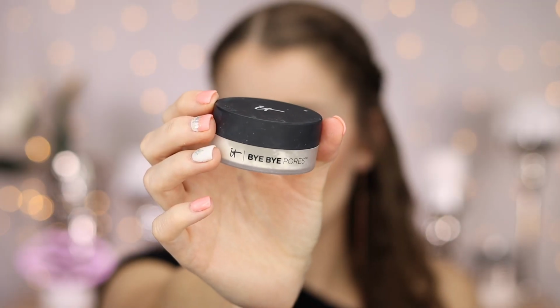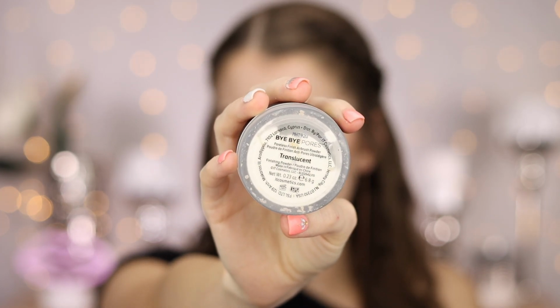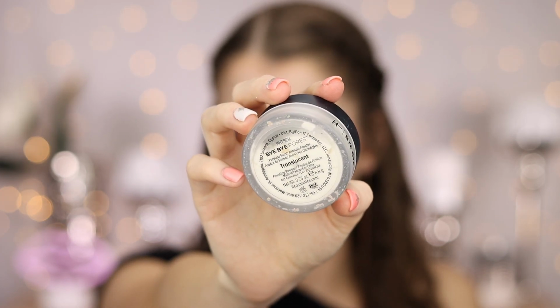The next product that I'm going to recommend for you guys is a recent product that I picked up, and I have been obsessed with it since I picked it up, and it is a setting powder. This is the It Cosmetics Bye Bye Pores setting powder. This is such a nice setting powder. This one is a translucent powder.